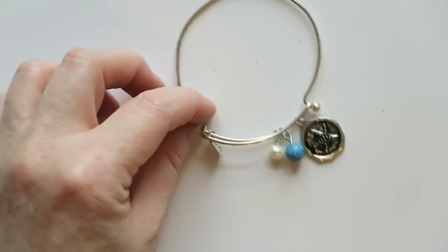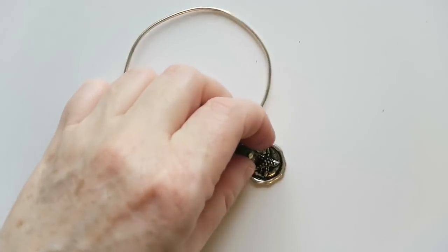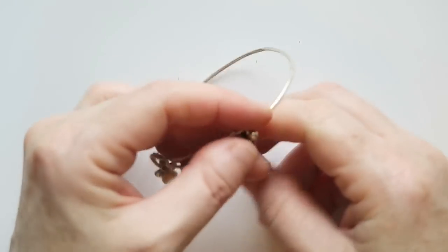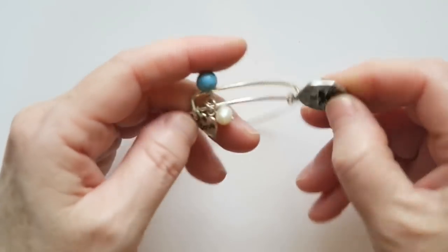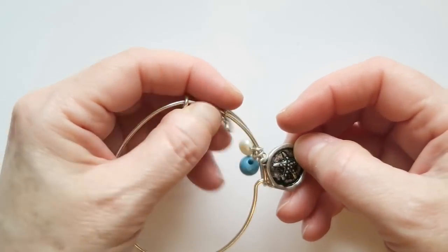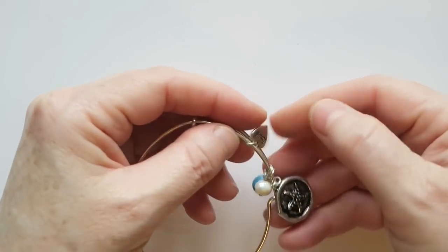I'm gonna put them in a lot. Got some more Alex and Annie. This one has a cute little sea star, starfish. It almost has like a wax stamp look to it. Is this an Alex and Annie? No, this one is Alex and Annie style. That says love on it. What's the other side? Love. So Alex and Annie kind of style.